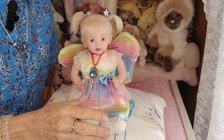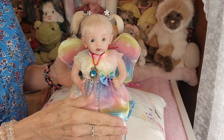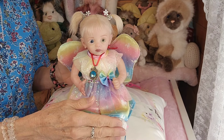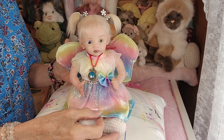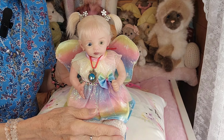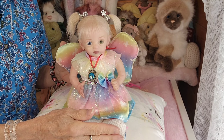Hi everyone. So have you ever seen a little tiny 10-inch fairy get changed into a fancy flowered dress? Well, you're about to see that today because that's what we're going to do. And I have never changed this little fairy on camera before. And so I want to introduce her to you. You've seen her in the background before in some of my videos. This is Olair.